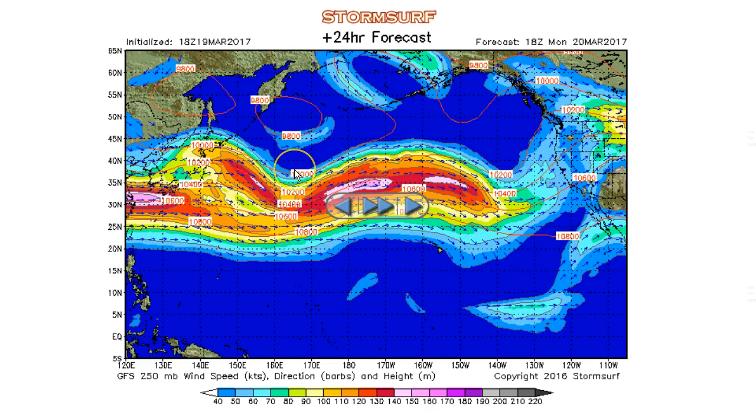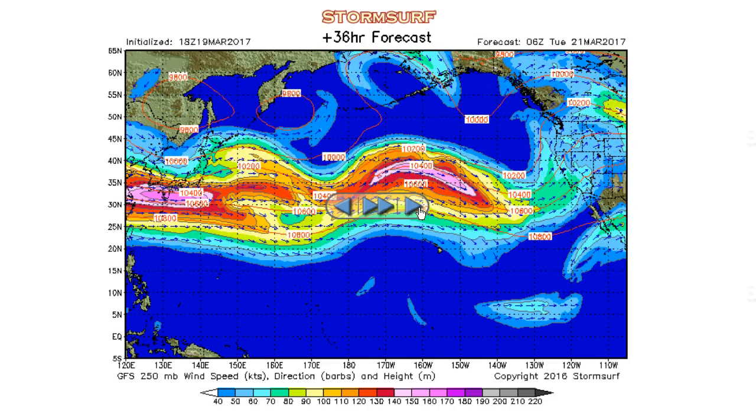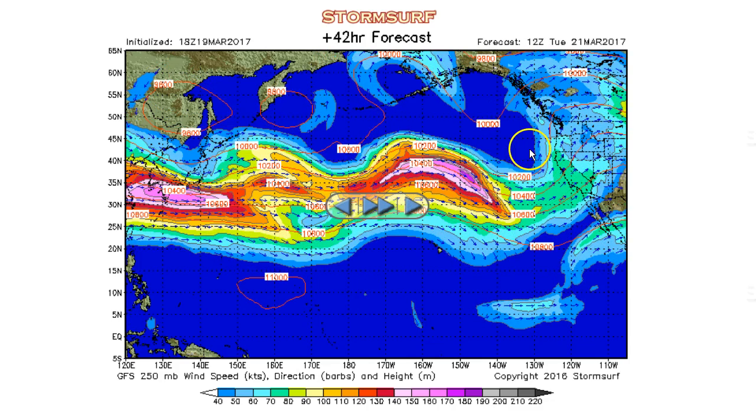Notice the trough starts digging out on Monday here as it approaches the dateline. Another trough starts building off the U.S. West Coast. That will help support that low pressure system we saw developing in the Gulf and a new system perhaps starting to build in the far West Pacific. Anyway, as we get into Tuesday, more of the same. One trough there, another trough building off Japan.